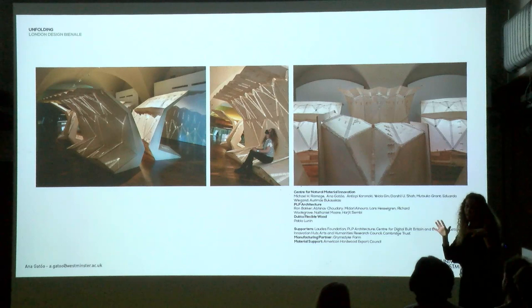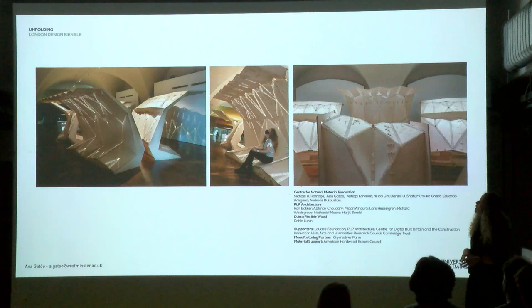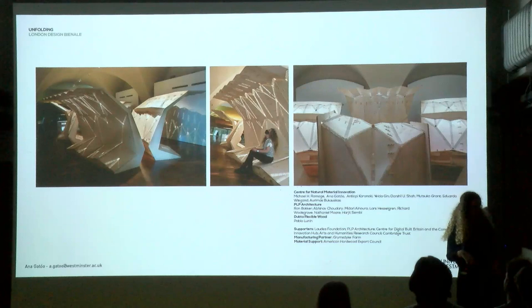And the base is quite heavy, so it's made of CLT to provide stability so it doesn't fall down. We also made some ribs to make sure it didn't fall down during the exhibition because it was exhibited for 1 month and we didn't know how it was going to behave throughout those 30 days.